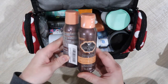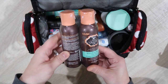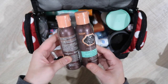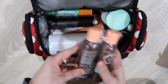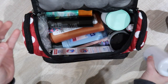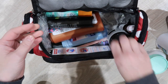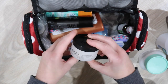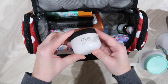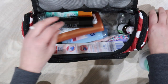So I got a small shampoo and conditioner. This is the Hask brand from Amazon. And if you notice, I didn't even take it out of the plastic. Could not find it anywhere, so I ordered it on Amazon. I have a full-size contact solution, my Pond's cold cream, my Olay age-defying replenishing night cream. And y'all, I use this during the day and at night because my face is so dry.